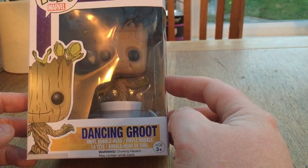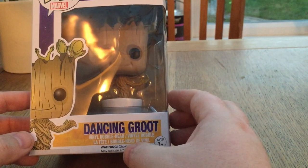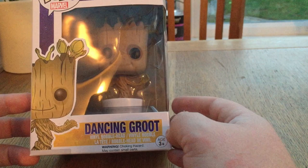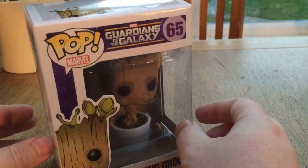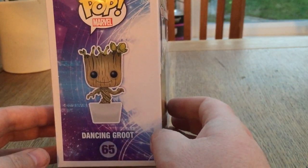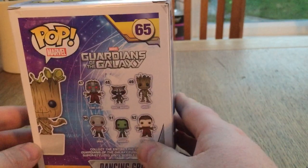Yeah, bobblehead. It also includes choking hazards, which is good for small children under three. So if you give this to your child under three, expect choking. I'm, however, not under three. I'm slightly older than that, slightly. So this is on the back.